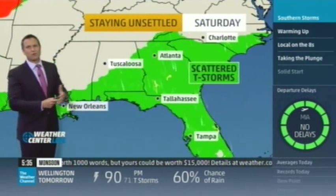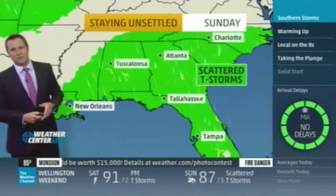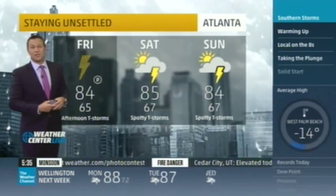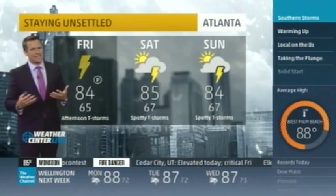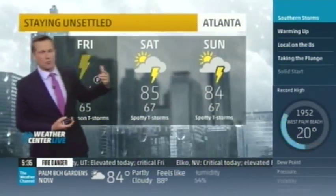Again, to recap what's going on throughout the weekend, you're going to have that chance for some storms. Again, that's going to last through the weekend, on and off, a hit and miss situation. For you in Atlanta, here it is. Temperatures are going to stay warm even during the overnight hours, down into the 60s. Back into the mid 80s with a chance for some storms tomorrow and then again throughout the weekend.